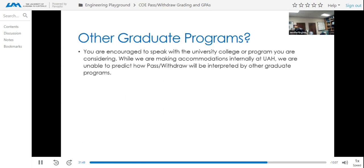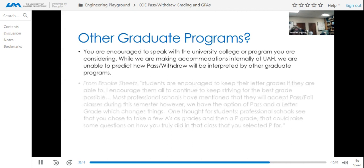While UAH is making accommodations internally, we are unable to predict how pass withdraw will be interpreted by other graduate programs. Now, a lot of schools across the country are allowing pass withdraw or having pass withdraw grading policies during the COVID situation. But we can't guarantee that every university will accept pass grades. So keep that in mind as you're moving forward.